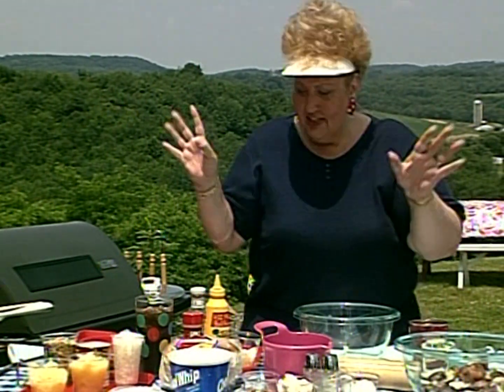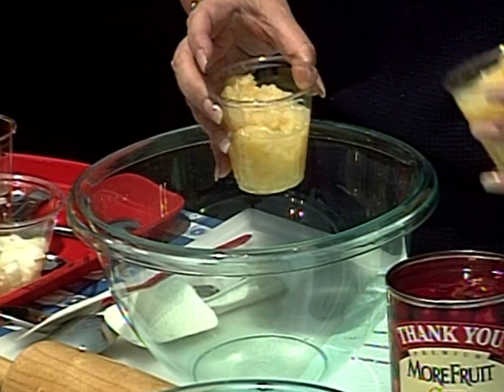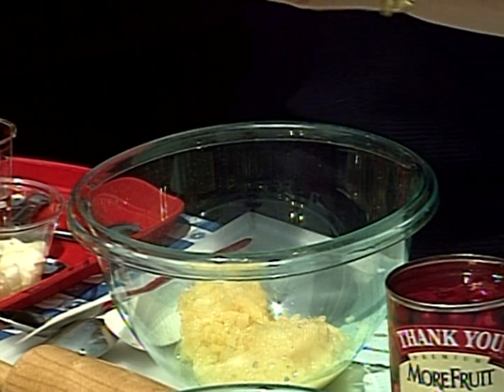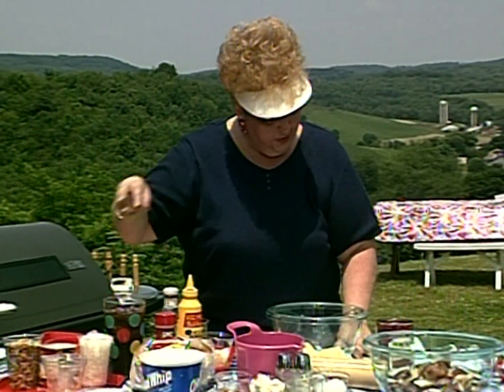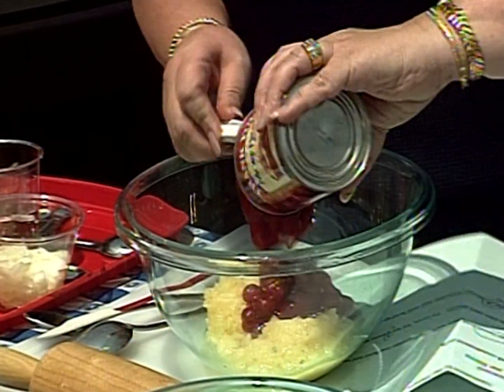Okay. This is so easy. We're going to dump, that's why they call it a dump salad. We're going to dump one 20-ounce can of crushed pineapple. Next, we're going to take a can. You can use strawberries or you can use cherries. We're using cherries today.